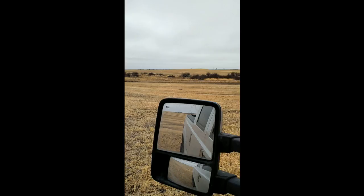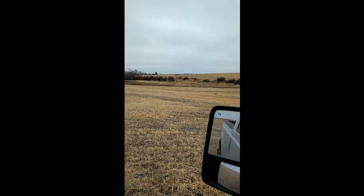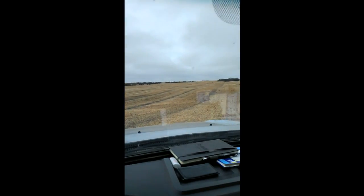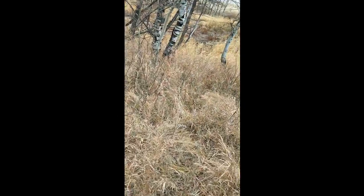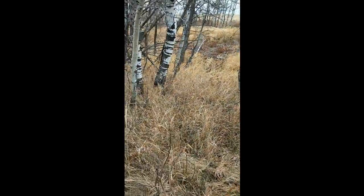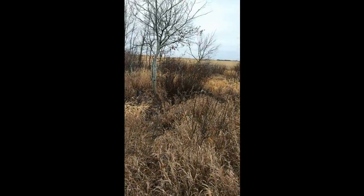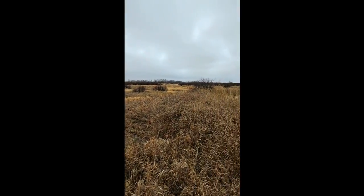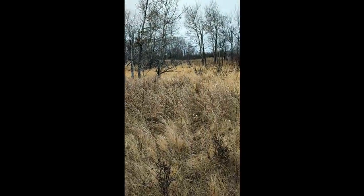Always got some junk to pick up in the field when you're driving around here. This is one of the higher traffic areas that comes through our field here. It's a nice low spot, and they use that run to get over to the big pasture there, if you can make that out. Coming in through here, a couple of beds where they've been bedding down, so we set a camera up on this tree, and we'll have a good idea of where they're coming through on this low water run here.